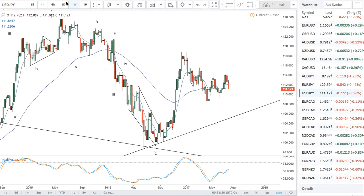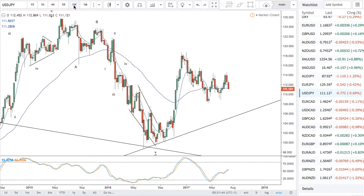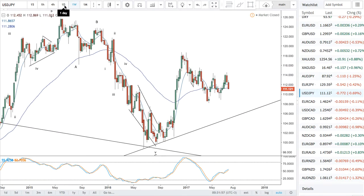So, looking for this to continue down. The main move, I think, is in gold and silver to the upside. I still like the long idea overall in the future as a future move, as a major move up, just not right now, not with gold being bullish too.